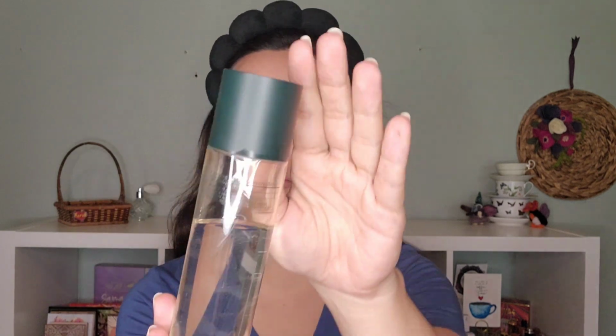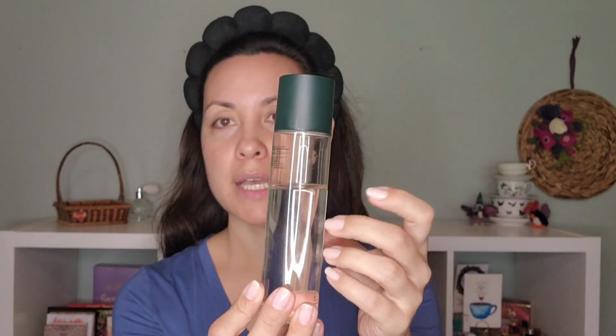I am starting with the Pyunkang Yul Calming Deep Moisture Toner. Now this comes in a clear bottle with a dark blue grayish cap, and it's very thin and watery. I like to just put a little bit in my hand, rub it all over and just pat it into the skin. Don't forget your neck. But that is typically what I like to do.